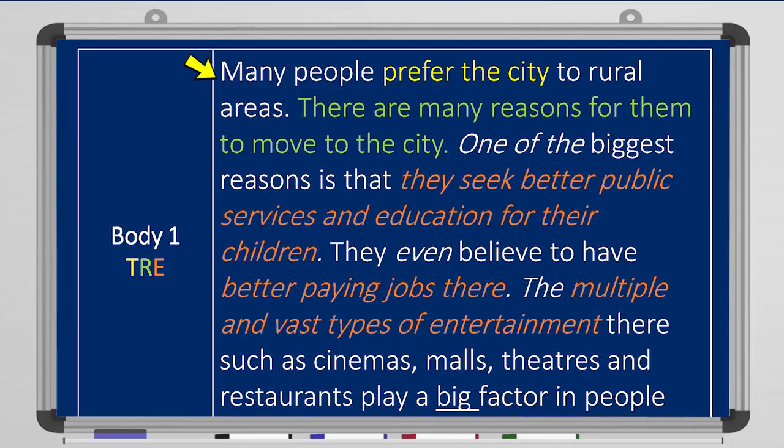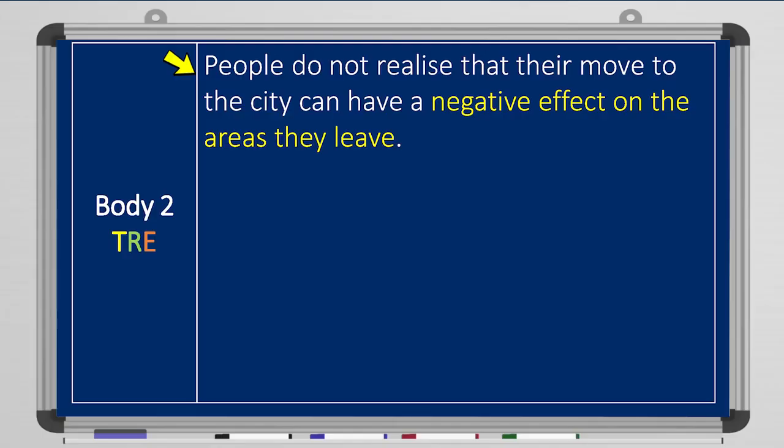We're going to apply the same thing for body 2. Mention the topic, the reason, and an explanation. And we said for body 2, what is our topic that we're going to talk about? The negative effects of rural depopulation. So, people do not realize that their move to the city can have a negative effect on the area they live. This, the part in yellow, is our topic.